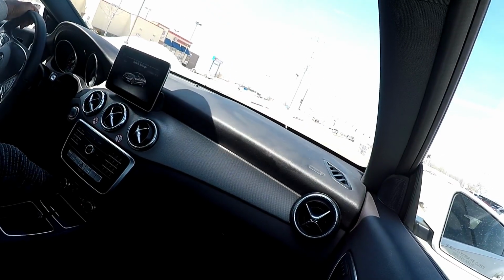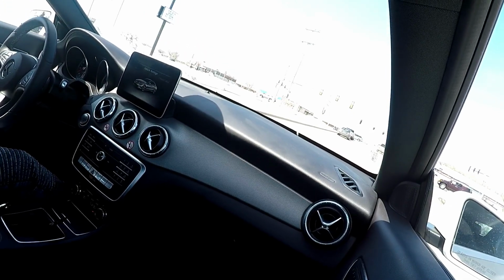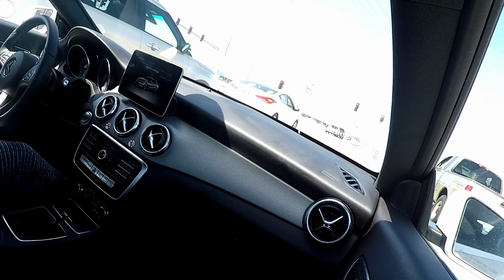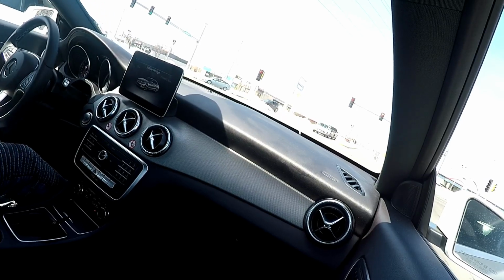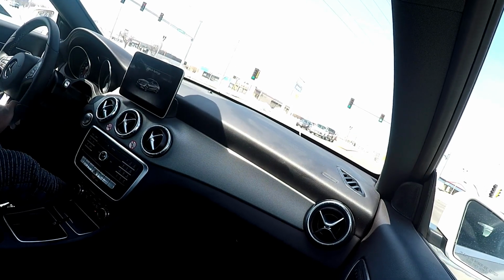We have no one in front of me at this stoplight, so it'll be a good chance to not go full mash to the pedal, but from a standstill, see what I do. So we're going to go ahead and just wait for this light. Green light.